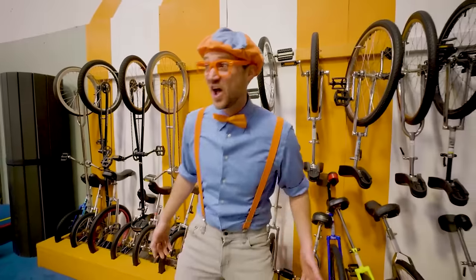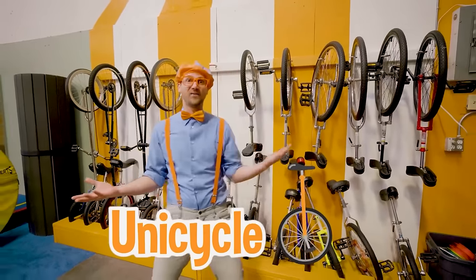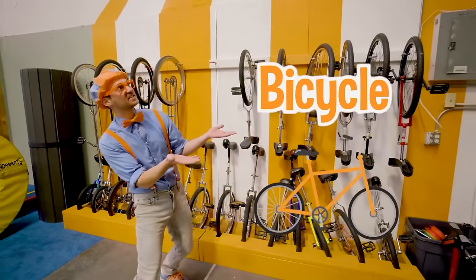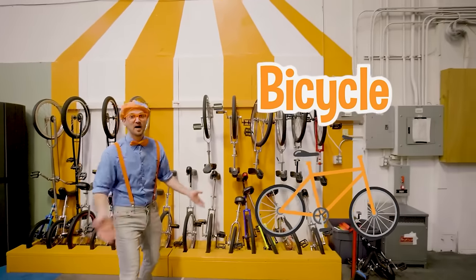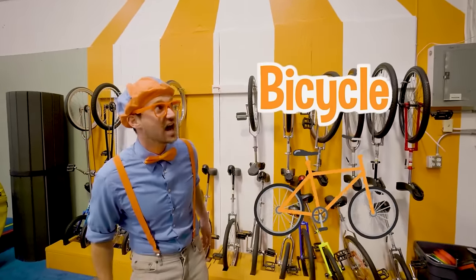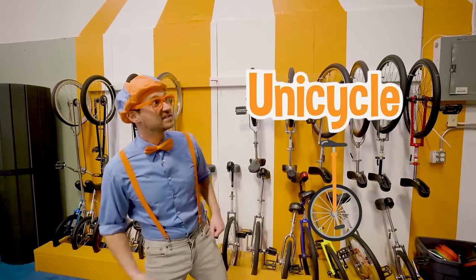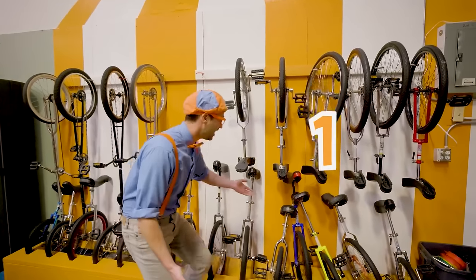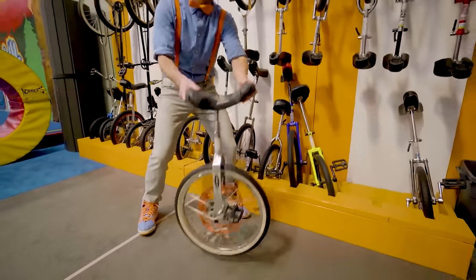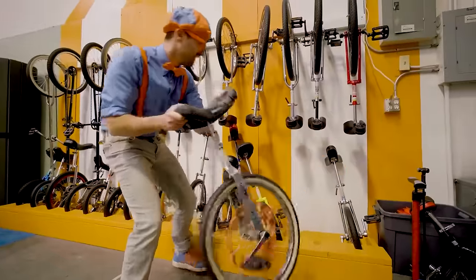Did you see that? Max is riding a unicycle. Whoa, that is so cool. Yeah, it kind of looks like a bicycle. Yeah, but bi means two. Yeah, two wheels and tires. But unicycle, una, means one. Check it out. Whoa, all of these unicycles have one wheel and tire.